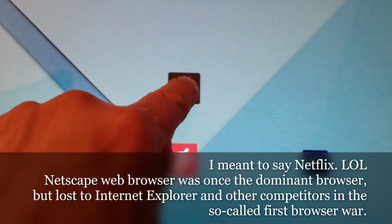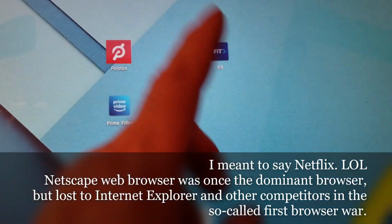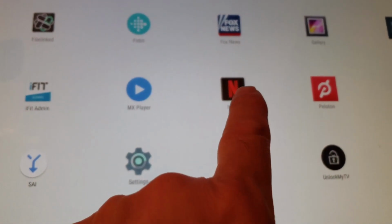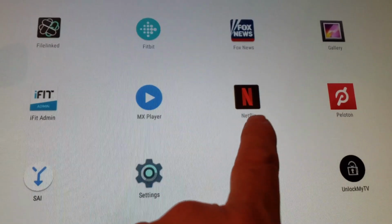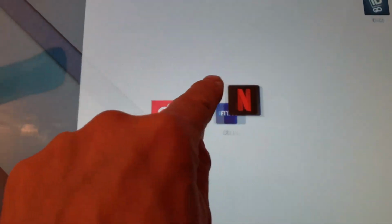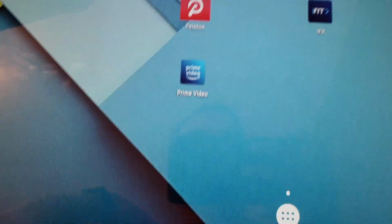If you want to get rid of something, you hold it and you say remove. If you do this on the Android desktop, it will uninstall, so be careful. So let's say I want a Netflix shortcut on my desktop. You hold it and then you bring it to the desktop. And if you see, you actually have 2 desktops. Maybe you can have one and then someone else can have one, but we just use one. And then it's there for all to see.